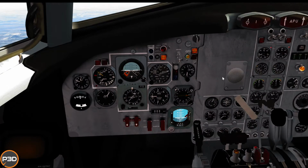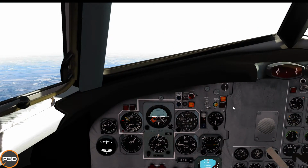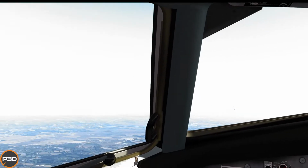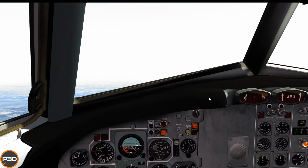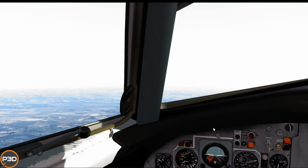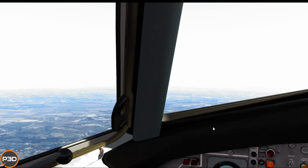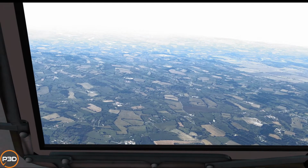I took it out of 5.1, I think it was 5.1, because it just didn't look good with the A turned on and it was causing scenery problems. Then they updated it last year and I haven't put it back in since just before this flight. So this is actually the first flight I've done, yeah, with it in.